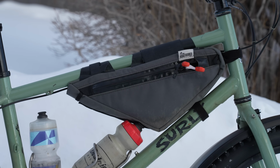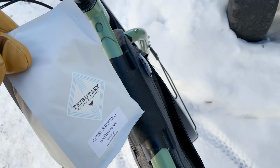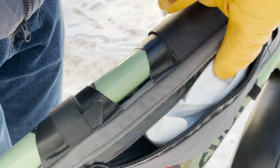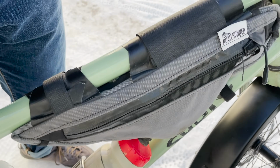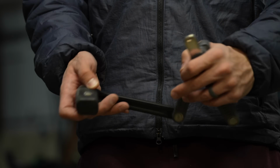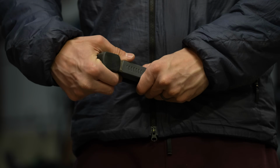As far as accessories go, I do want to upgrade to a full frame bag eventually, especially for that overnighter, that bike packing experience. But for now, the Roadrunner Wedge has done a fantastic job of holding small things like my phone, tube and tools, a pound of coffee when I go to the local coffee roaster, and my Abus Bordo Light lock, which is a great lock. It's super lightweight, and obviously it looks the part.